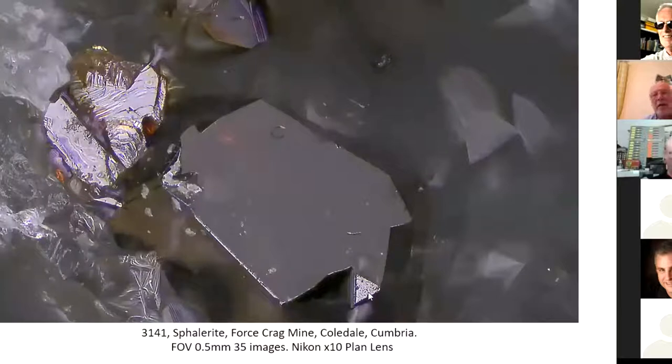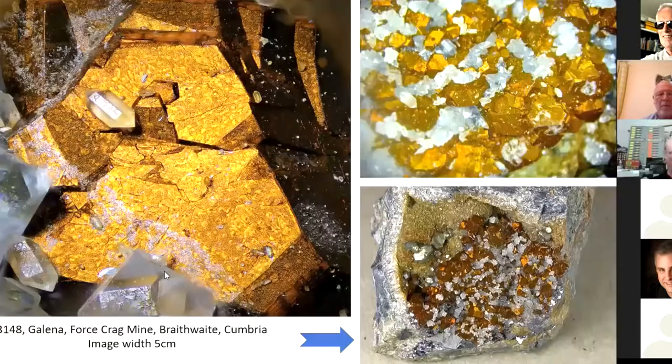Again, a close up of one of the sphalerite faces. Very bright, very hard to get a picture of. This I thought was something different, but it's just galena coated with a pyrite coating on it. And this actually did lay on the grill on the top of the crusher. I managed to save this specimen before it went through the crusher. And that's quite nice.